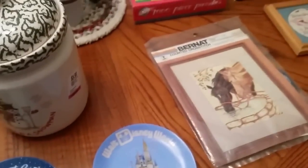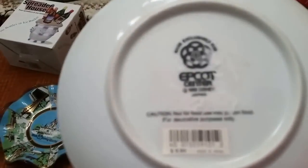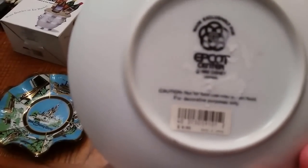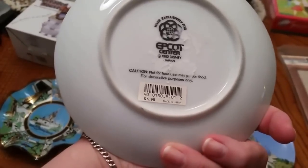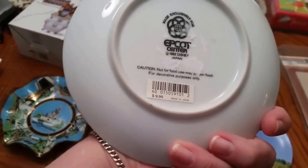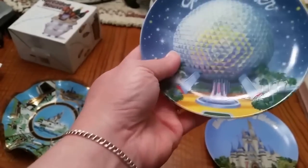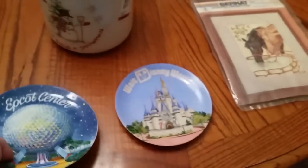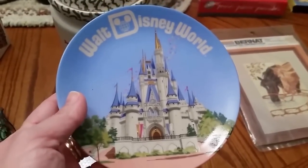I did take the price tag off of that one. Yeah, these were $1.50 each. And this one has Epcot. Now on the back, it says, made exclusively for Epcot Center, 1982 Disney, Japan. I know you can't read that, but that's what it says. And the original sticker says $9.95. So I'll do some research on that. There's no chips, no crazing, no scratches. They're very pretty. They're smaller. And then that one, of course, is the castle.